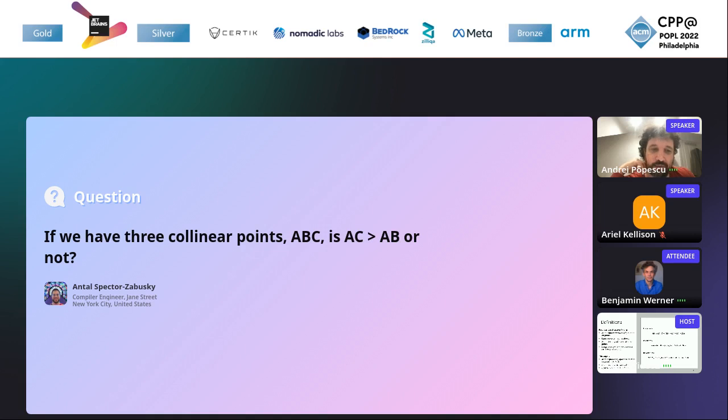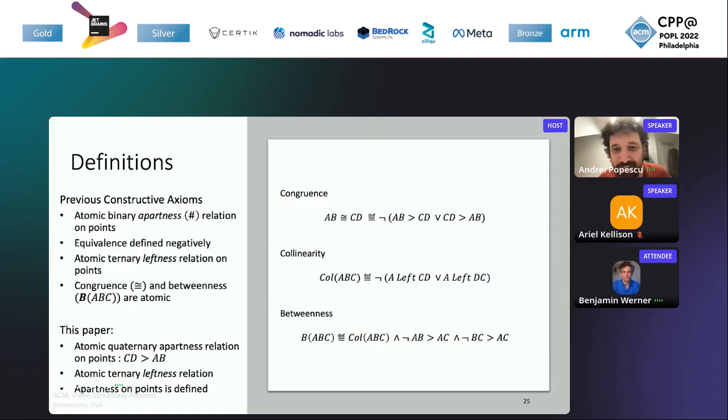Just by collinearity, you have 3 points, and you don't know the relationship between those 3 points to one another. I guess the question assumed that they are in that particular order, A, B, and C. But if I know that those 3 points are collinear using the definition that I have here, no, I cannot derive any strictly greater than relation between those 3 points. I hope this answered the concrete question. Now, any other local questions?